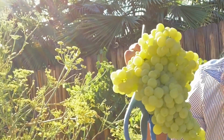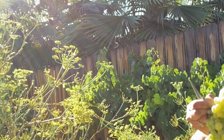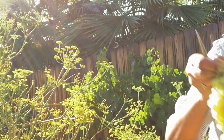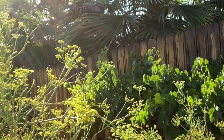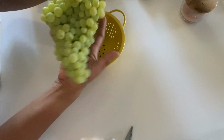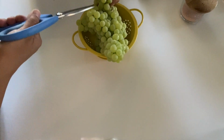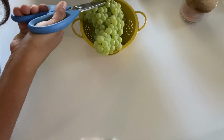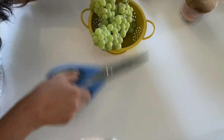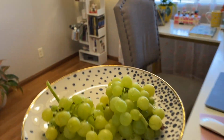I'm not going to eat this all. I'll save some for later for our backyard dinner. But huge, look at that. A bunch of grapes. Ooh, look at that. I just get this portion. So, oh, is there a spider? I think there's a spider. This one. And my freshly picked grapes for snacking.